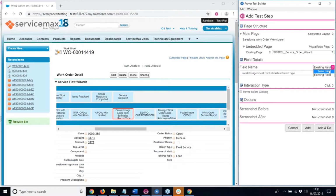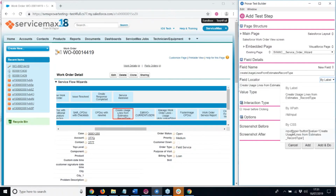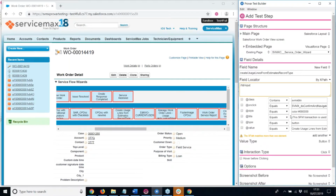So if we go and have a look at this, what we can see is if we were going to map it from scratch, Provar gives you options. We could go by label, we could go by XPath, we could go by CSS. The label is probably the way to go, looks completely clear. But if we did want to choose XPath, we can. What you're noticing on the left-hand side, though, is that all that highlighting is pretty much telling me this is not a very good XPath.